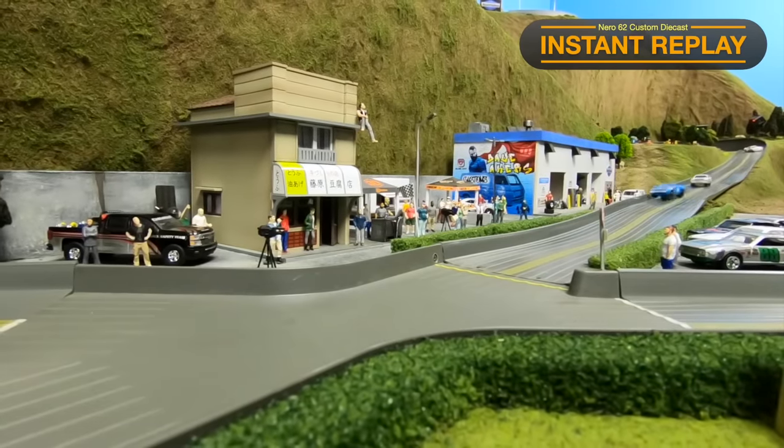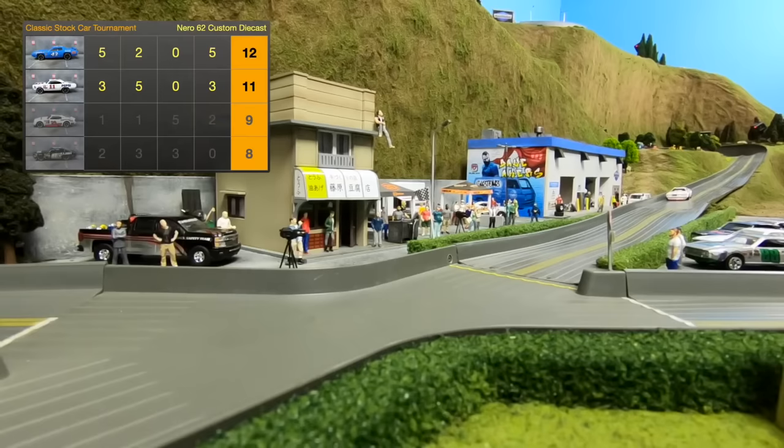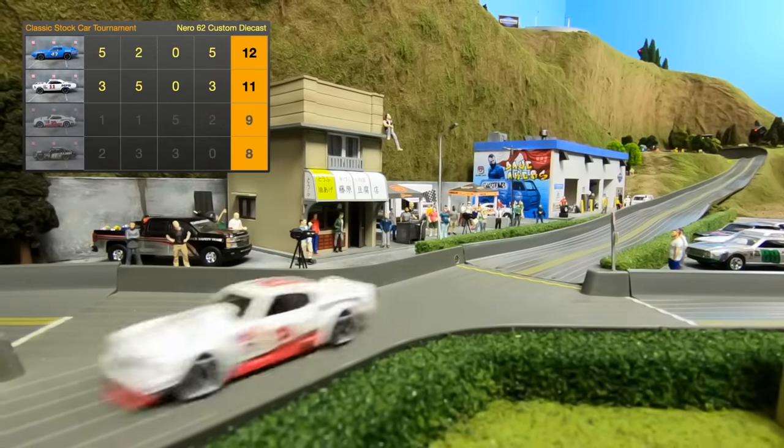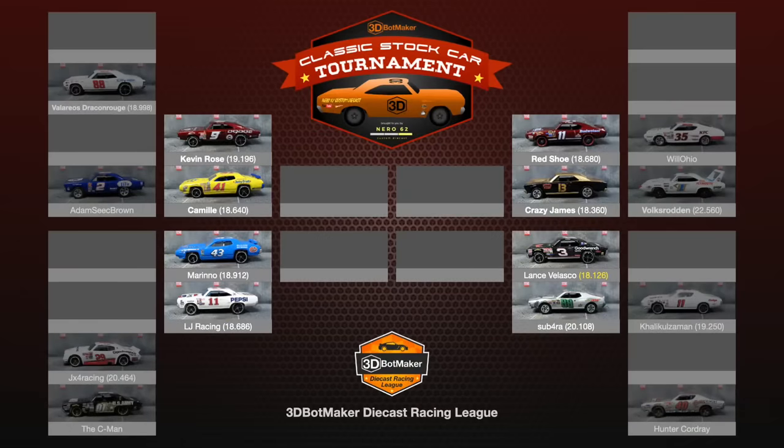Marino having a lot of trouble on this section of track. LJ looking for an opening to pass, but could not find it. It's certainly been another great day of racing here at Race Mountain. Here is the bracket going into the semifinals. On the left, we have Kevin Rose, Camille, Marino, and LJ Racing. On the right side, we have Red Shoe, Crazy James, Lance Velasco, and Sub 4RA.